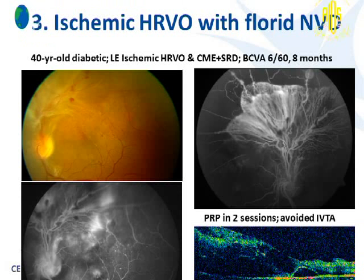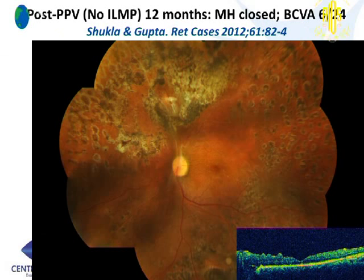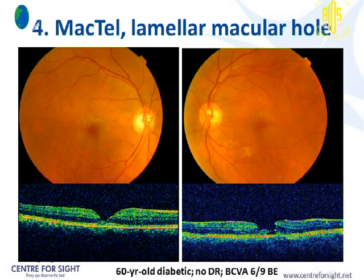Now we have one more case in which there was an ischemic HRVO with a florid NVD. We did PRP in this patient and got a massive TRD with a similar oval hole. Again, we didn't do ILM peeling, and we were able to close the hole with a good recovery of vision.